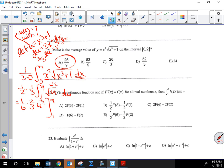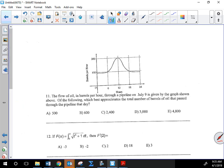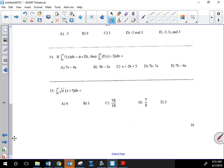So you had to set it up and then you had to do a u sub. Okay, do we have questions on 21? And then number 14 is actually easy, so I want to sneak a peek at that real quick before the questions.